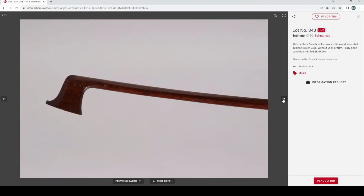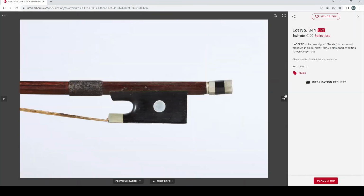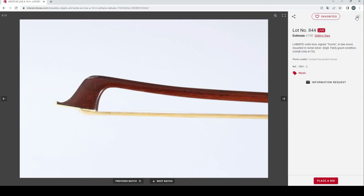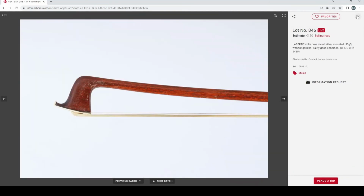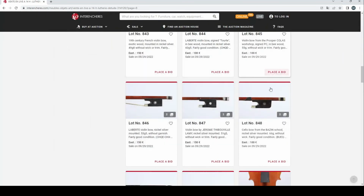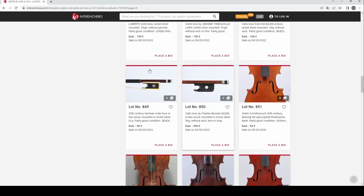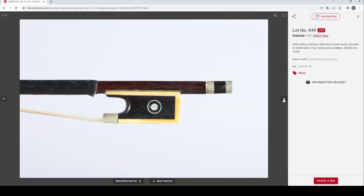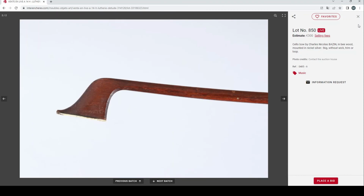19th century French violin bow, 150. Lebert violin bow, signed Thaut, 100. Violin bow from the Prosper Colas workshop, 100. Lebert violin bow, 150. Violin bow by JTL, 150. Cello bow from the Bazin School, 100. And we've got a 20th century German violin bow, 50. Cello bow by Charles Nicolas Bazin, 300.